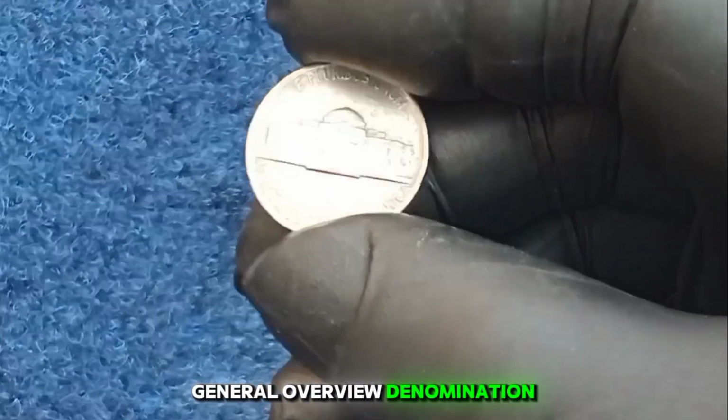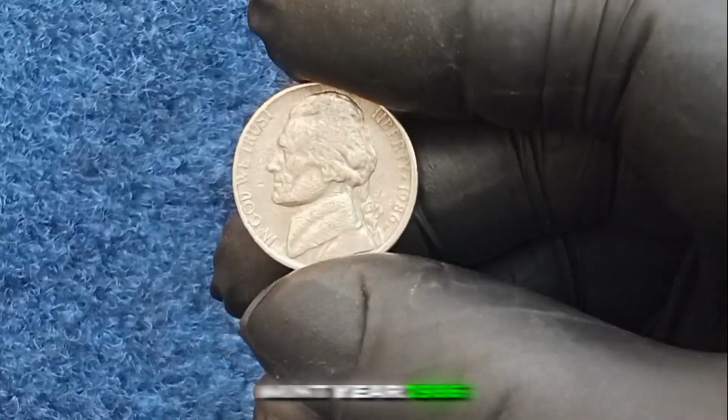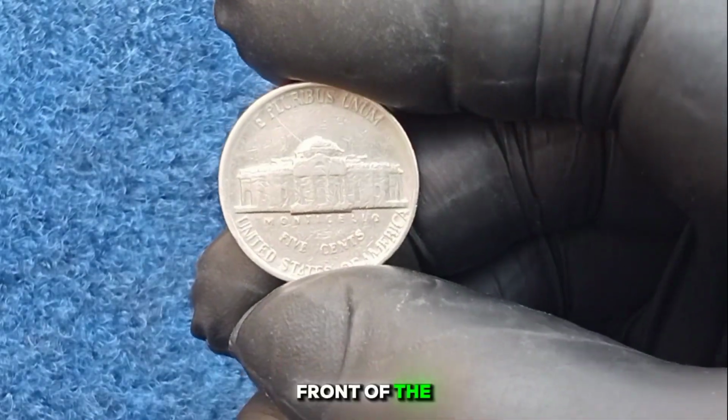General overview. Denomination 5-cent coin nickel. Mint year 1986. Mint locations. Philadelphia Mint no mint mark. Denver Mint mint mark D. Obverse design front of the coin.